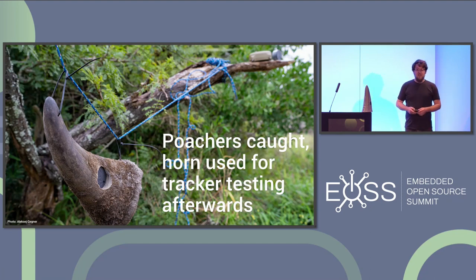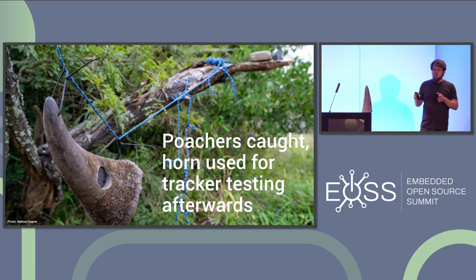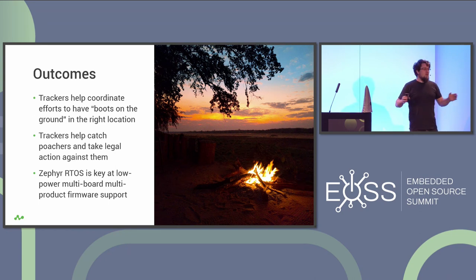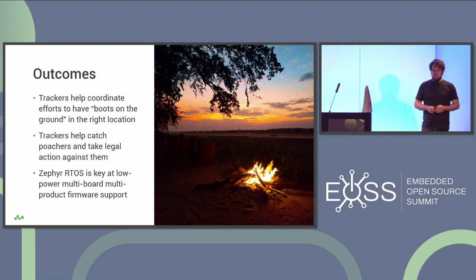So the trackers help coordinate efforts. They help improve the chances that the very few people on the ground, and it's hard to understand the situation, usually these are guys that have boots and maybe they have one rifle amongst five people. These are really limited resources. If they can be in the right area, more will survive.